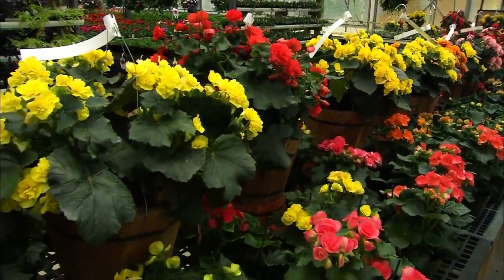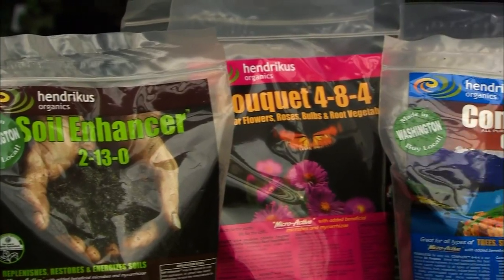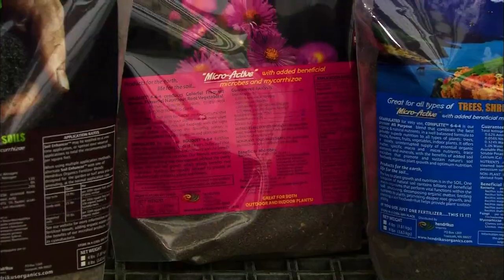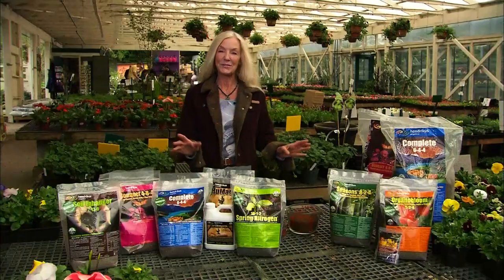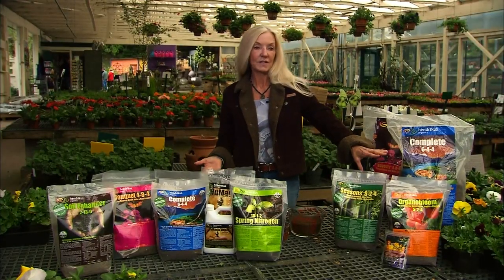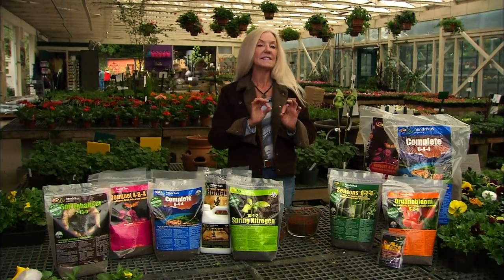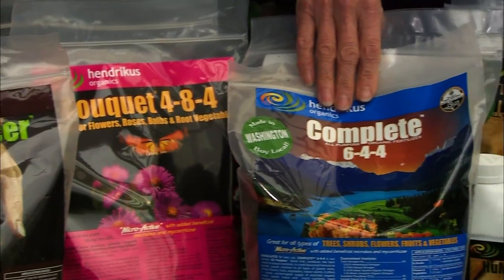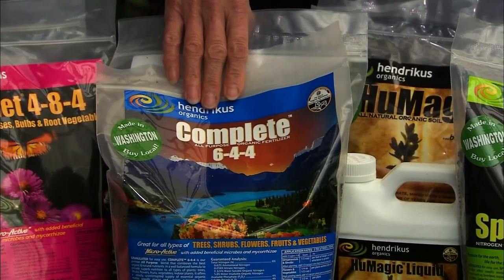It's a sure sign of spring: a sudden urge to really pay attention to those three little numbers on bags of the brown stuff. I don't know what you guys have been doing lately, but I've been fertilizing because spring is here. Tina Peterson of Hendrikus Organics agreed to give us a lowdown on which of their fertilizers works for what. If you're a generalist and those NPK numbers intimidate you, here's your stuff.